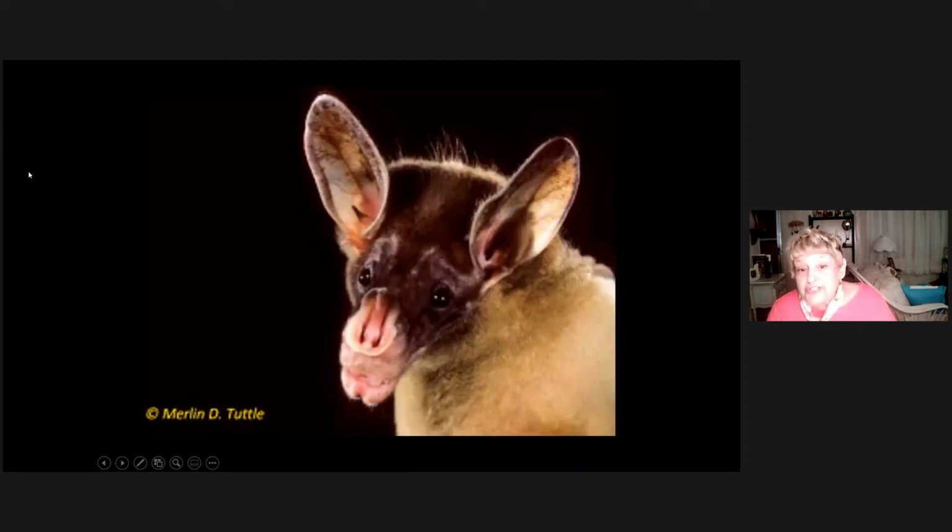Very few bats are carnivores, meaning meat eaters. But this guy is. He's the spectral bat. He eats lizards and snakes and frogs, birds, other bats if he can overpower them. The only good thing about it is he's not very big. He's one of the small guys.